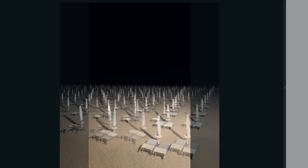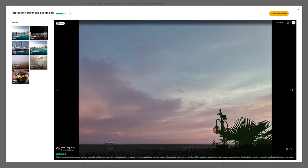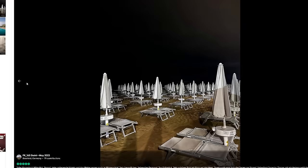You can commonly find this dark and ominous picture of an empty beach at night in many liminal space compilations. Just by looking up this image with the search image with Google feature, I saw this right here, some sort of hotel listing on TripAdvisor. After quickly scanning through the pictures of the Hotel Plaza Esplanade in Italy, I can confirm that this is the same place as the Liminal Space Beach.